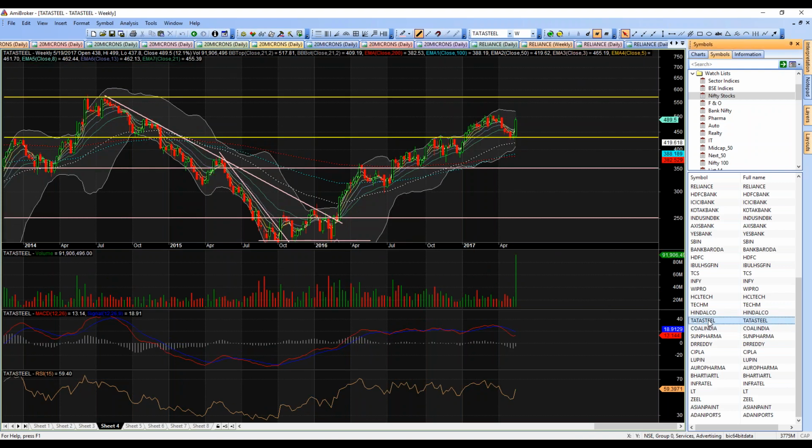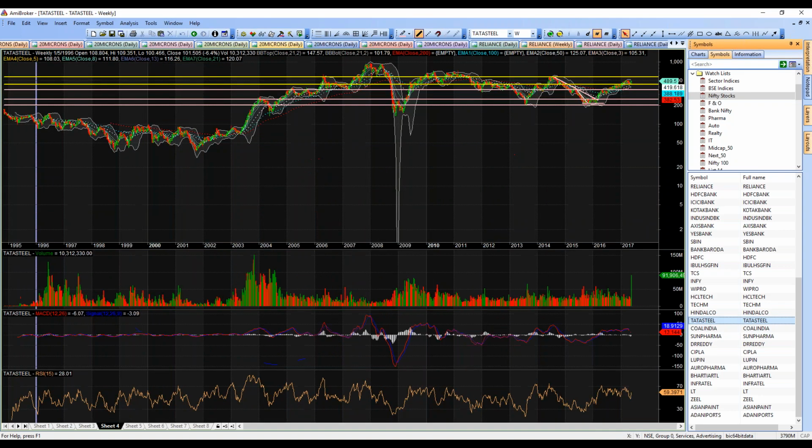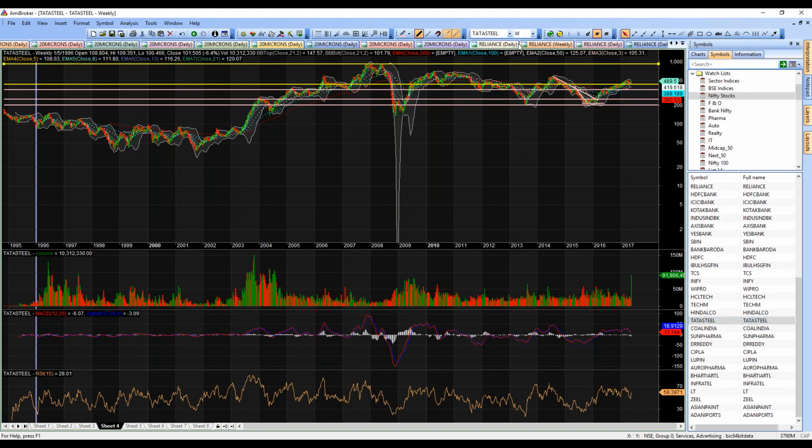Tata Steel, wow, I was really not expecting to see this. This is a massive move. Not sure what to attribute it to. Maybe some results today that came out. Really exciting.